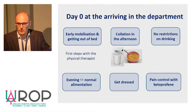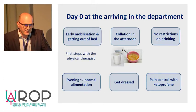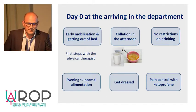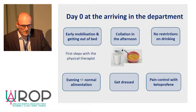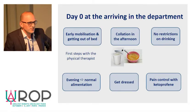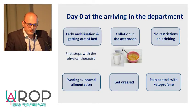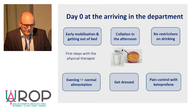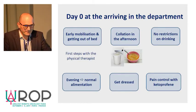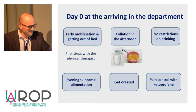At day 0, on arrival in the department, they have early mobilization and get out of bed. They will take their first steps with our physical therapist. Collation in the afternoon with a yogurt, no restrictions on drinking. In the evening, they have a normal alimentation. They get dressed. It's so important, so they feel less ill.